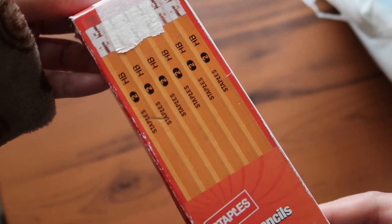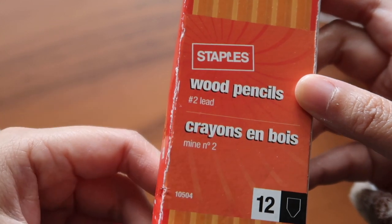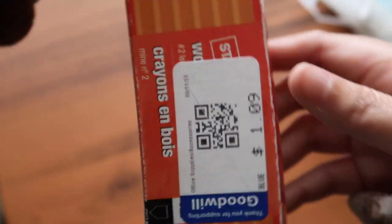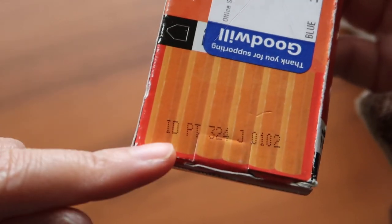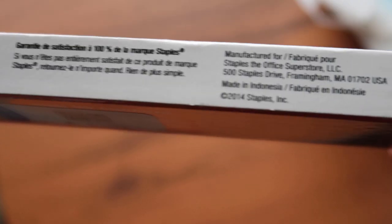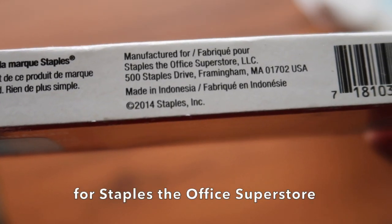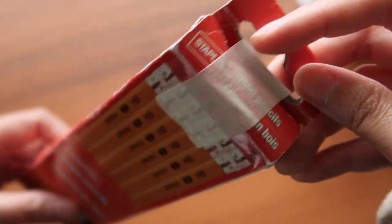Next. Expect pencils, because the one who hauled is a pencil collector. This brand is Staples. This is the first time I heard about this brand. Definitely an American brand, because I bought it in America. 1.09. There is a batch number but no production date. The Staples brand, 100% satisfaction guarantee. This is made in Indonesia, but for Staples, the office superstore in America. So that's why this is their home brand.